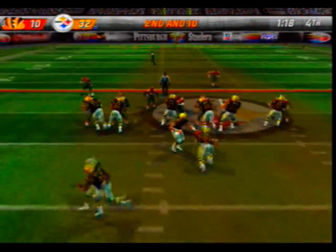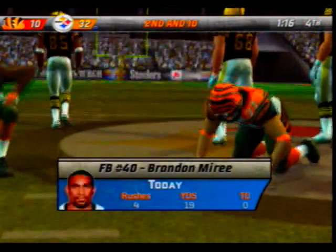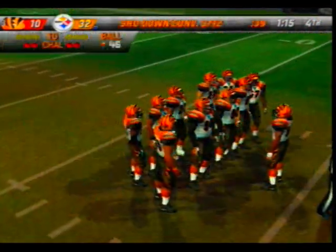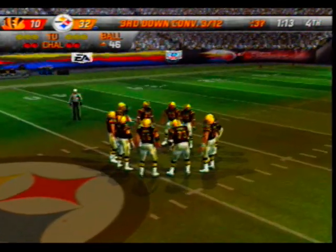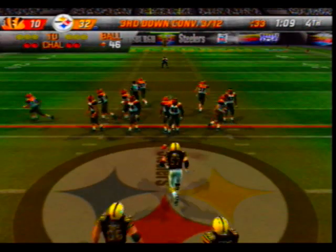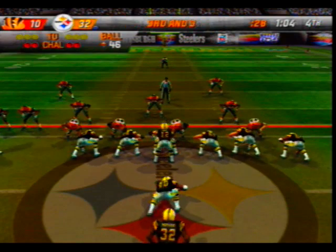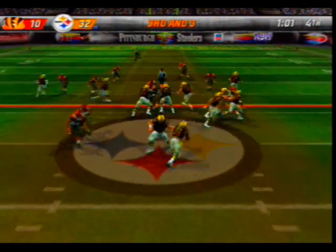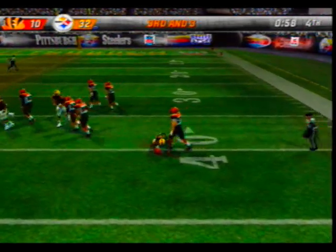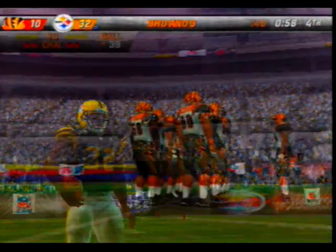The Bengals with a 4-man front. Hand it off to the fullback. Swanson is there for the tackle at the 46-yard line. 6-yard gain. Looking for a third down conversion here. They have to get it to the 43. Watch the screen. They line up in the I formation. A little misdirection. They'll spot this one at the 39-yard line. He has been a major force on defense. He's now up to 10 tackles in the game.